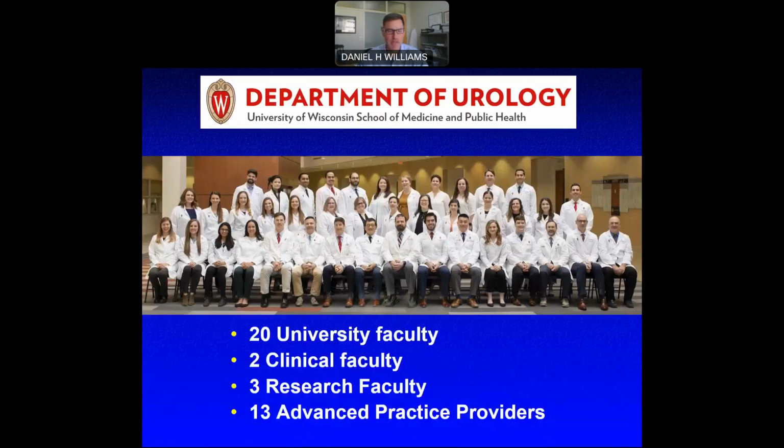So here's our department. This is our picture of our group last year. We have 20 university faculty, 2 clinical faculty, 3 research faculty, and a group of outstanding advanced practice providers, both on the adult and pediatric side. And this is our group. It's a good-sized group. We're all very active clinically and academically and committed to resident education.